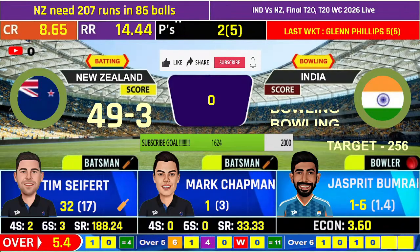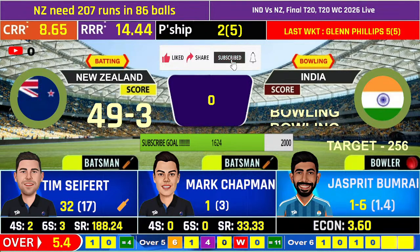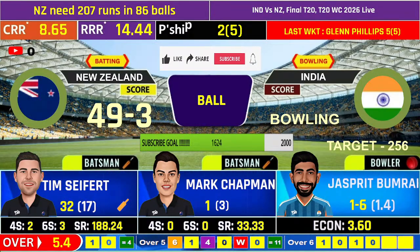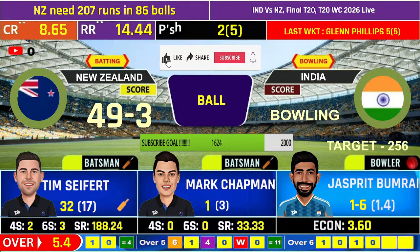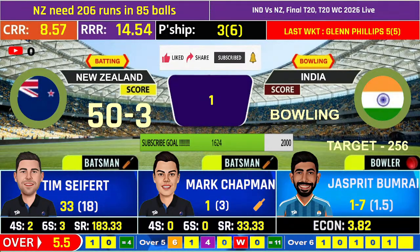India going for the jugular here with Bumrah in his second over in the power play. Look at the screen of the umpire, to think below waist height. They're again looking to take pace off. I think he'll keep doing that with Seifert on strike.